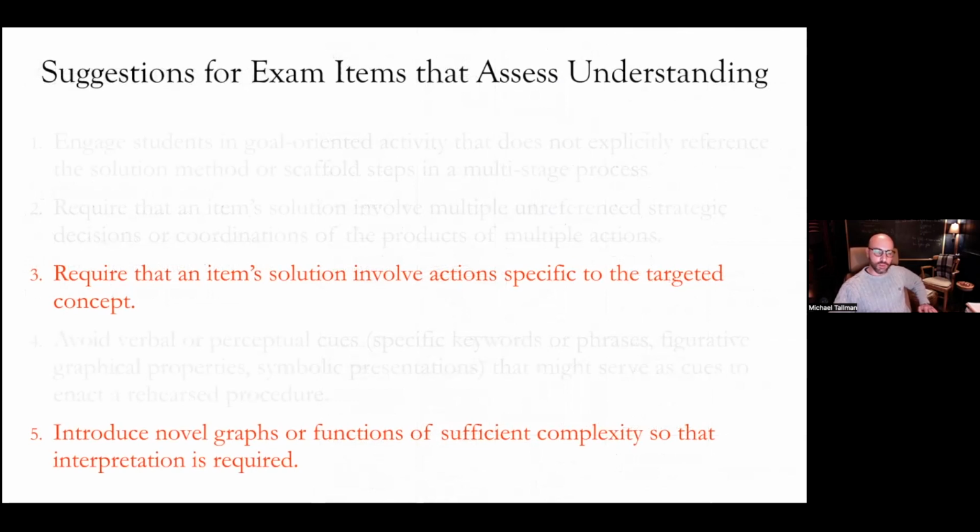So certainly a question like the one I just presented requires a series of actions that are specific to the targeted concept. In other words, approximating the accumulation of some quantity by constructing an image of how to construct the approximation by assuming constant force over strips of the dam, and improving the approximation and representing these approximations and errors mathematically. And the complexity of the question, particularly with respect to having to generate an approximation within a particular error bound, requires significant interpretation.